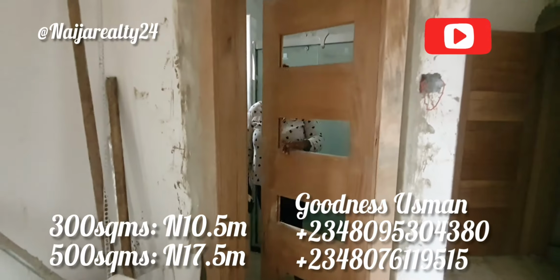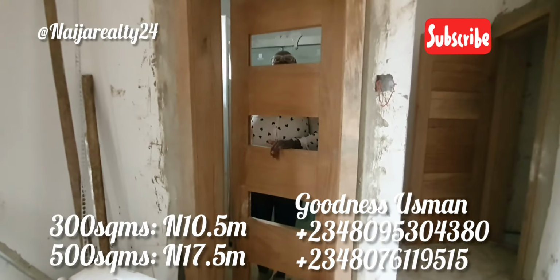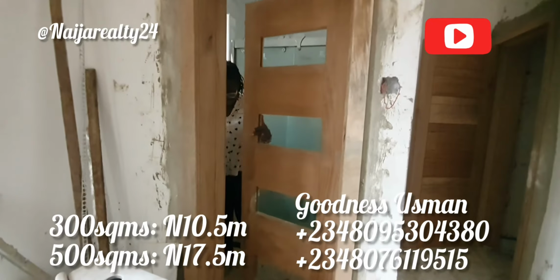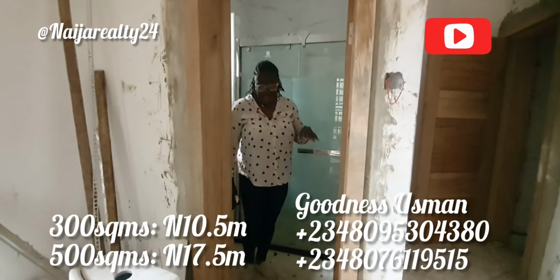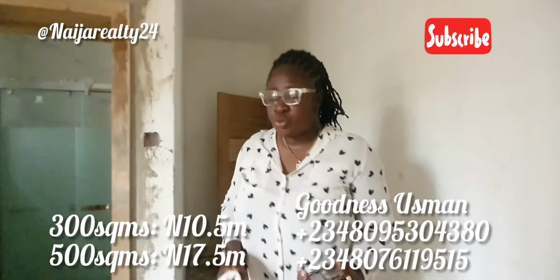And this is the door. So this is going to have glasses. Anyway, this is the BQ. So you can have it for the men, you can have it for the visitors, whichever way you want.